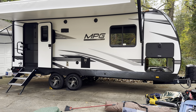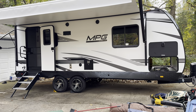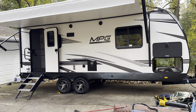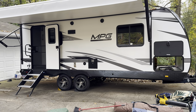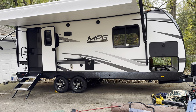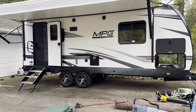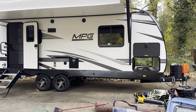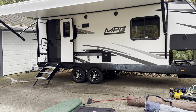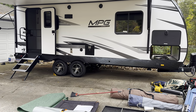Okay, this is a one take review of a 2022 2100 RB. It retails for $41,894. A dry weight of 5268, a GVWR of 7686, a hitch weight of 686. Its height is 11 feet 1 inch, 25 feet 11 inches total length. Has a square footage of about 205.